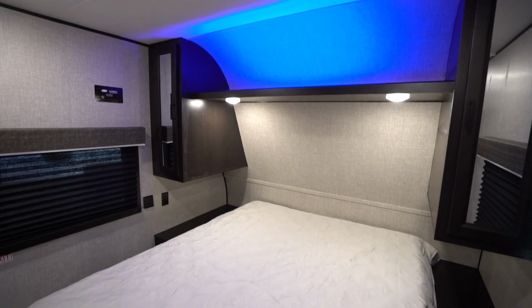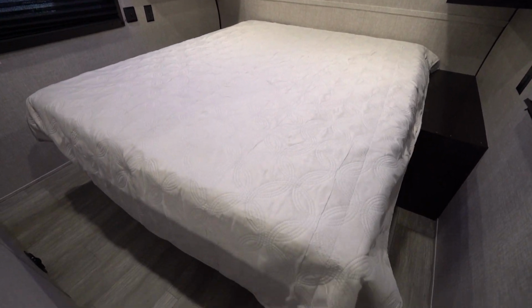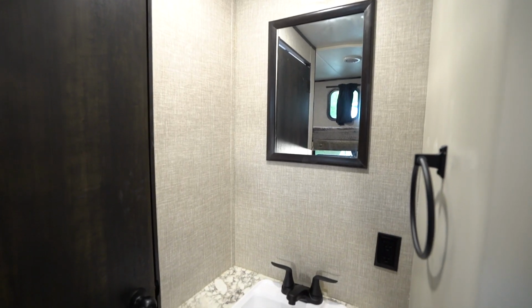In the bedroom, the single axle models with a queen bed get a touch of home with a Serta mattress. And this may not seem like much, but it's something that you may not find in a lot of other single axle campers: a bathroom mirror trimmed in wood.